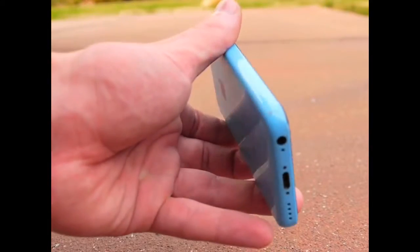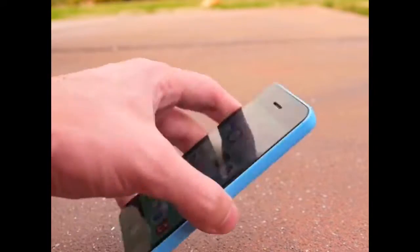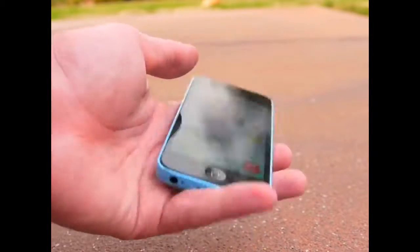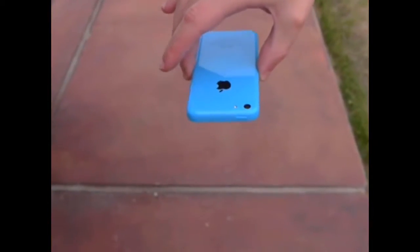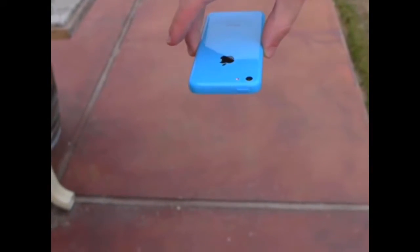But let's go straight into the front-facing drop test. As you can see, there's just a minor nick there, nothing too major at all. But let's see what happens in this next drop. iPhone 5C front-facing drop test. We're going to do this in 3, 2, 1.